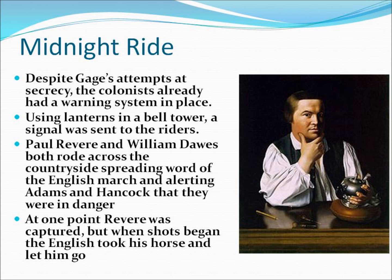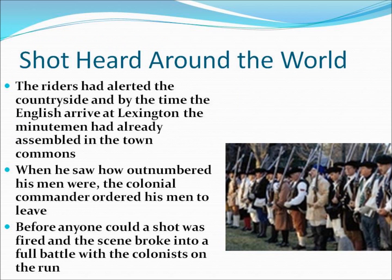At one point, Revere was even captured. When shots began to be exchanged, the English took his horse, but released Revere because they could not manage the prisoner. With the warning from the riders, by the time the English had arrived at Lexington, the Minutemen were ready and assembled on the town commons.